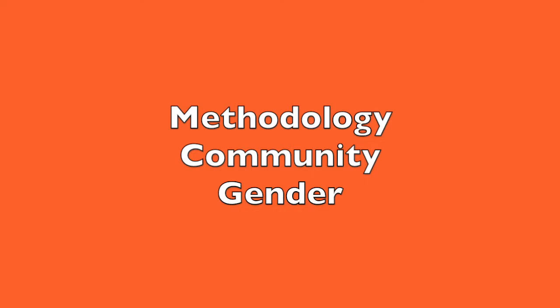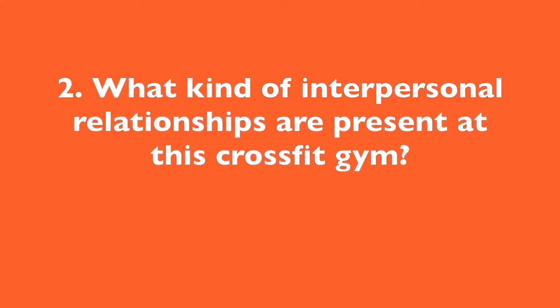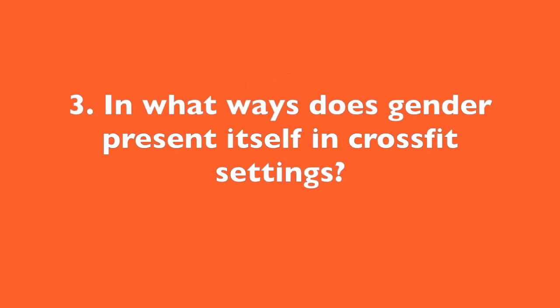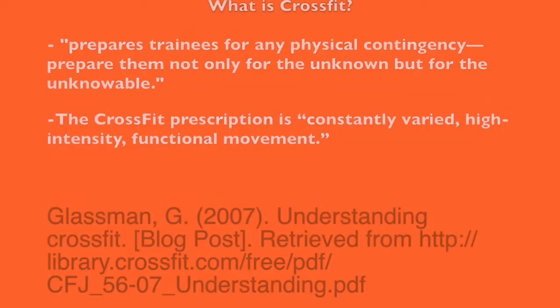There were 3 core elements that I focused on during my research: CrossFit methodology, community, and gender. Here are my 3 main guiding research questions. These are the 2 sources that I used for my data, but I also used my friend Ryan as a source. So what is CrossFit?